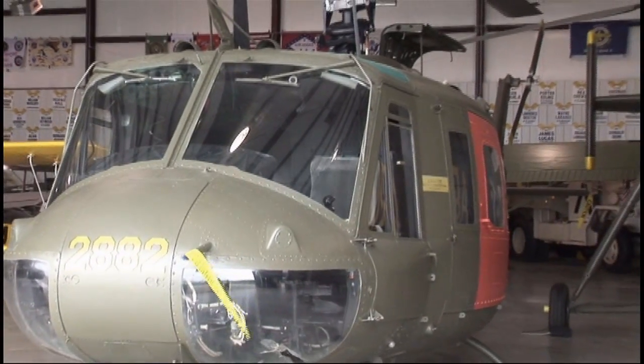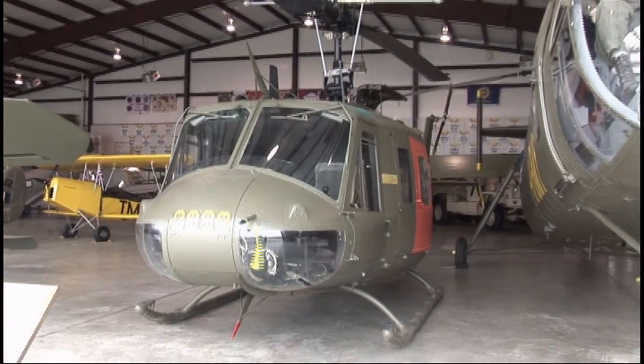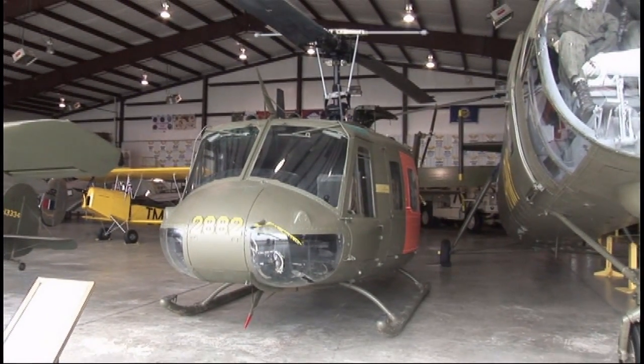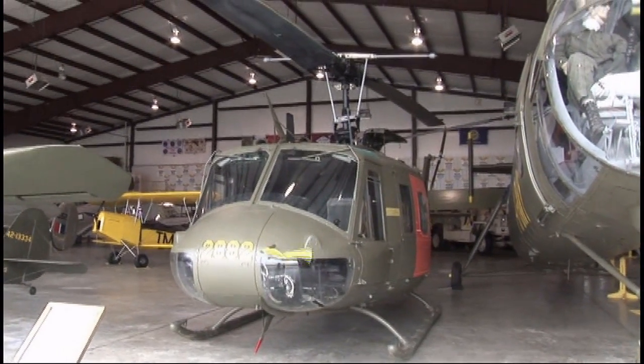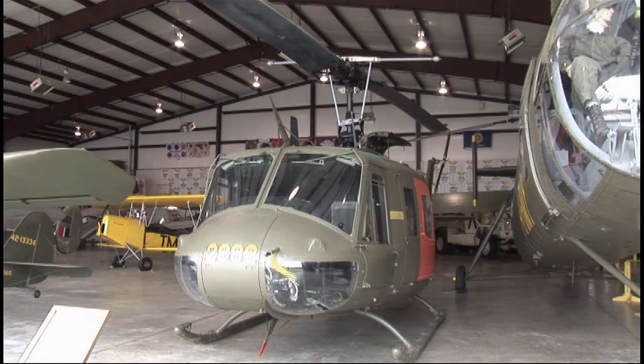This was the workhorse. And if you look down at the bottom and the top, you'll see a little knife blade sticking up. Now this is in case they should get into power lines. Those will cut the power lines as they go through them, and hope that the rotor blades have already cleared the lines.